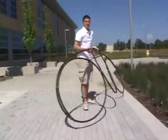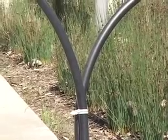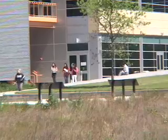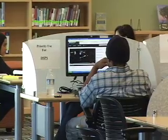So underneath the campus, in front of the campus, about 12 feet underground, we have approximately 26 miles of these geothermal coils, which are filled with water, and it helps cool the building on hot days and warm the building up on cold days. Currently, we are the only all-campus that's certified as LEED Platinum in the world.